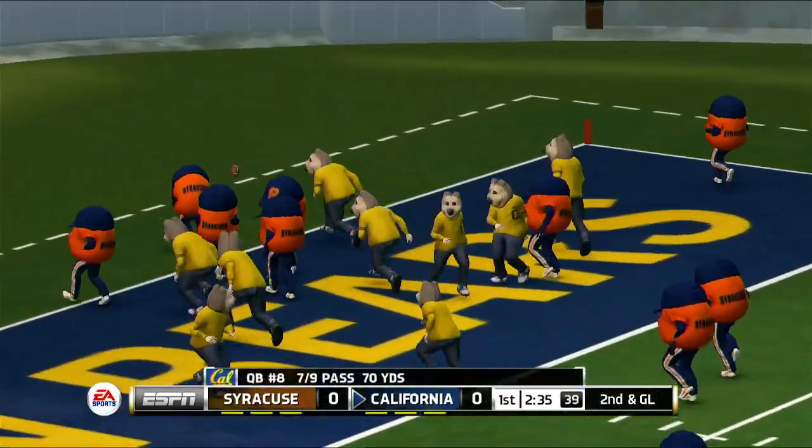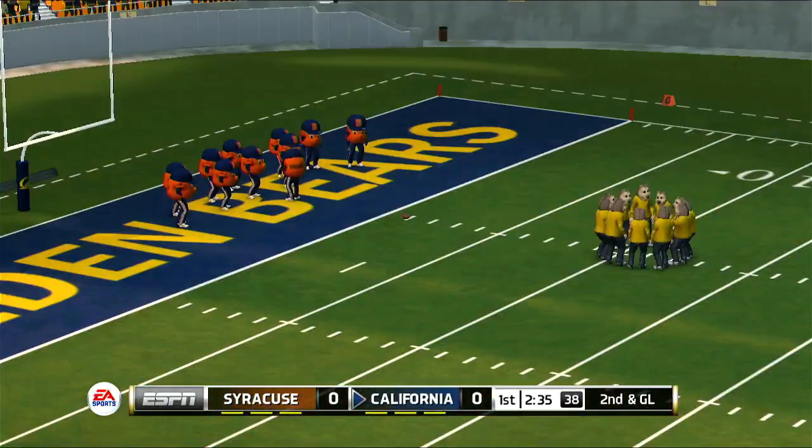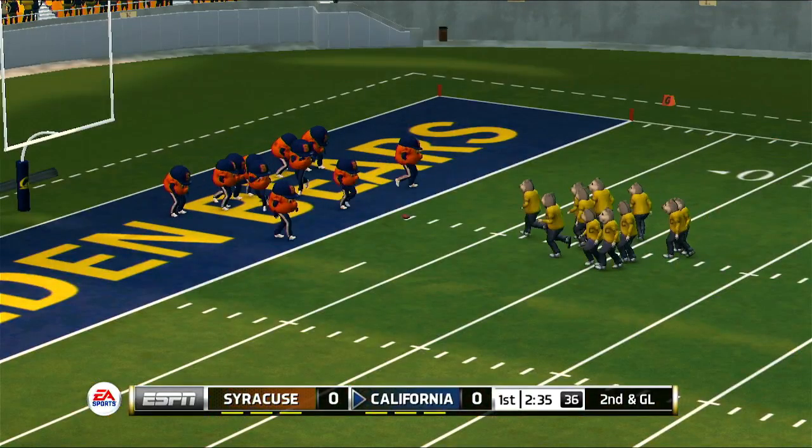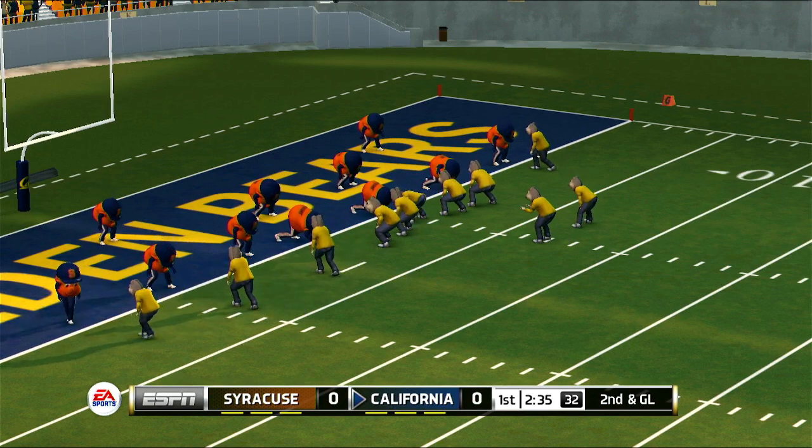Gets rid of this one. Good job here by the defense. If you let this quarterback set and throw, he'll kill you all game. But they got excellent pressure on that play. From the 1 yard line, second down.